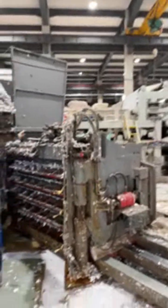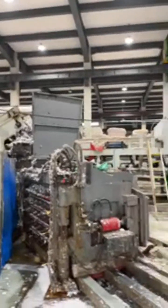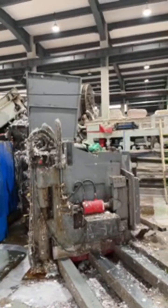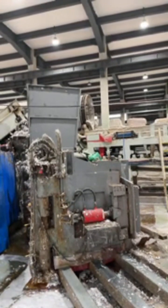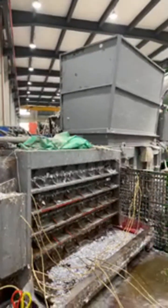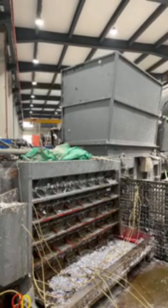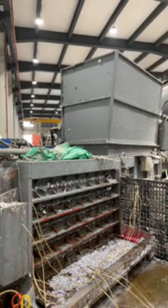Here you can see we have another horizontal baler. The output of plastic film will go to the horizontal baler for baling to further extract the water content. This is also a semi-automatic one. We normally use the semi-automatic horizontal baler. There is one simple method to check whether it's semi-automatic or fully automatic. For a semi-automatic one, there is a front door. It helps to further press the material. For a fully automatic one, there is no front door, so the bales will come out one by one automatically.